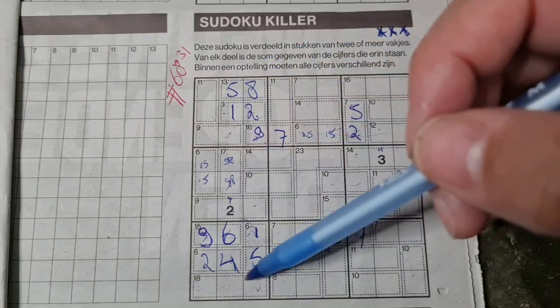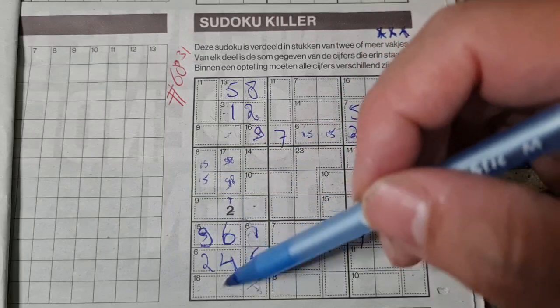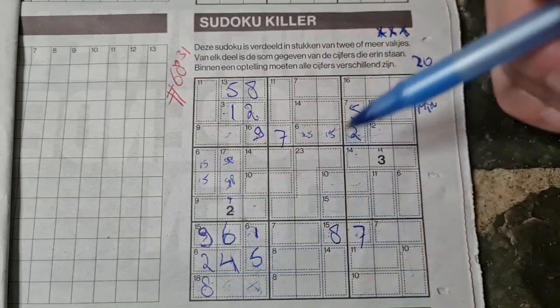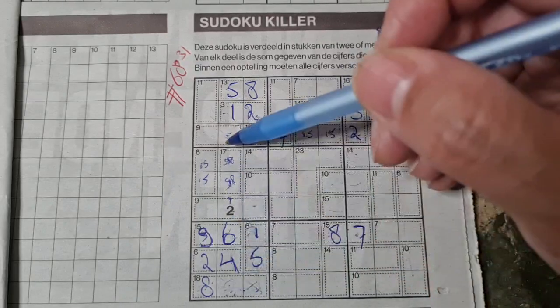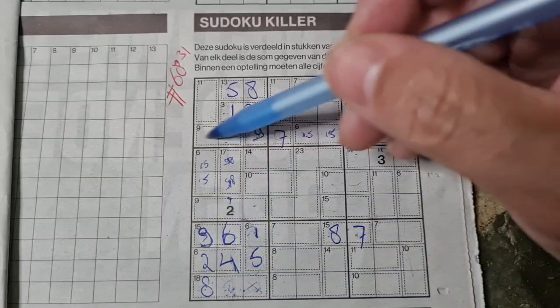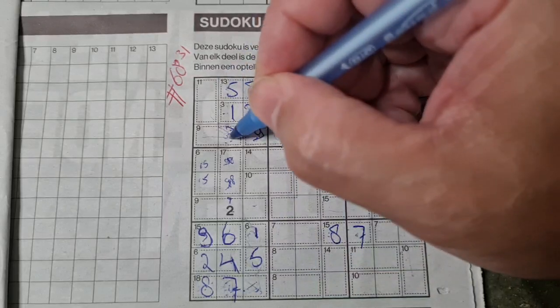And look, we have 8 in this column. No 8 there. Here and 8 in one of those 2 boxes in this second column. So no 8 there. So the 8 should be there. So the 3 and the 7 are there. Here also 2 missing numbers in the second column. 3 and the 7. We have a 7 in this row. So no 7 there. So the 7 should be here. And the 3 goes there.